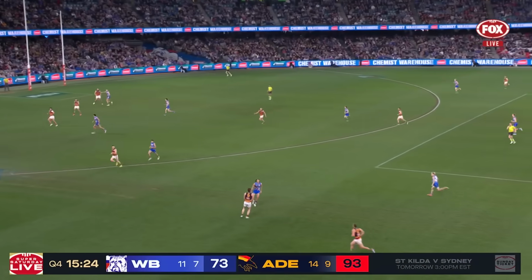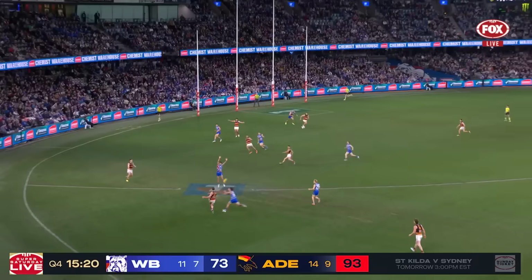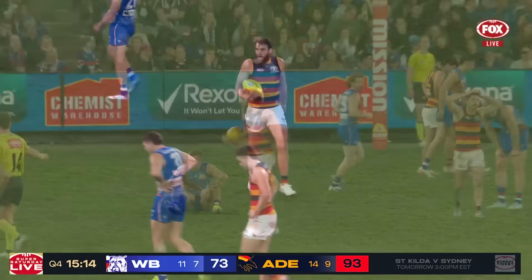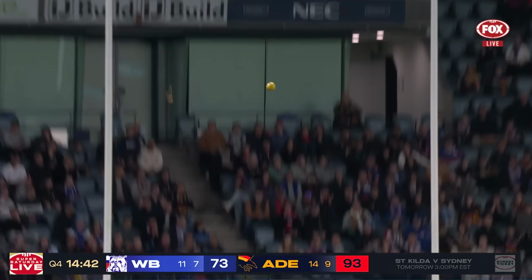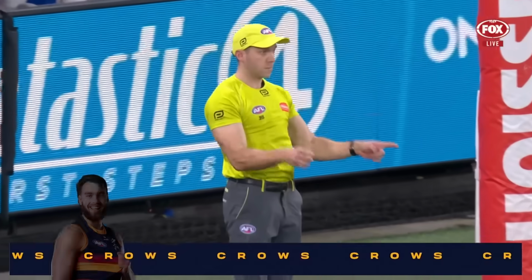They kept some width. It finds Curtin. As his skipper running past, it's a good option. Looking for a mark inside 50. Why not go to Thilthorpe with the big jukes? He's lining up for a career high number 6 to put a dagger in the Dogs and for a career high afternoon. He's put on a show.